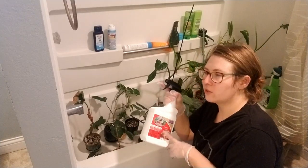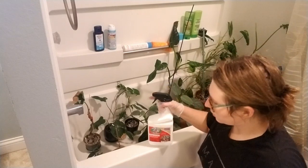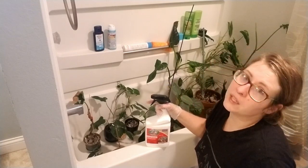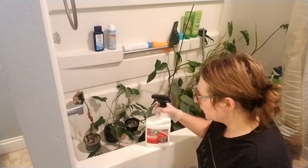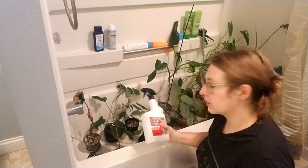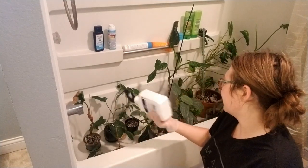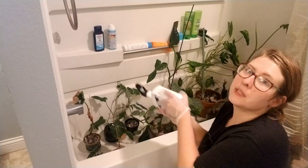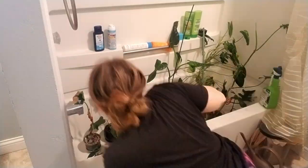I don't believe it's too toxic volatilized to people, but again, work in a well-ventilated space. I am using gloves because I believe some bacteria and such can kind of irritate your skin, and I don't really want irritated hands today. As always, shake your products before use.